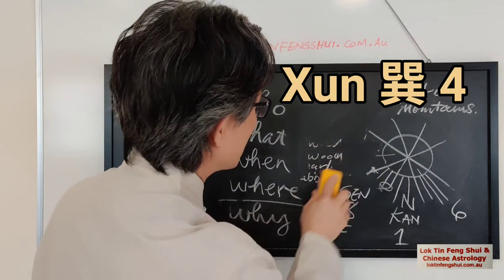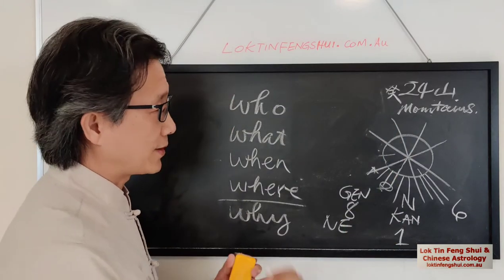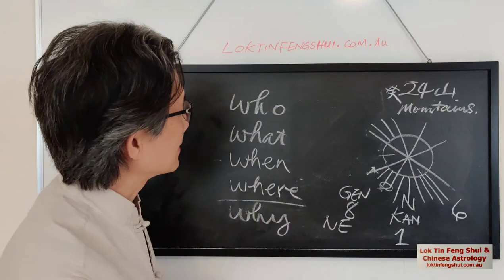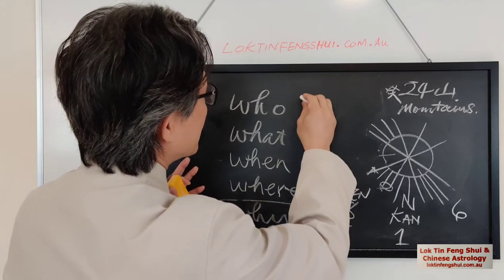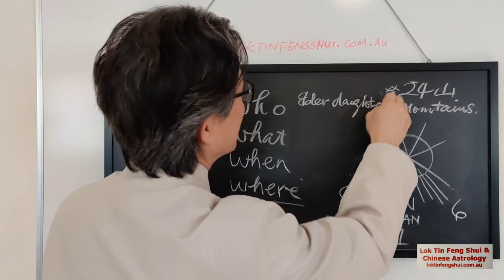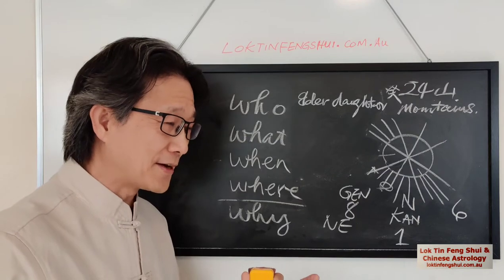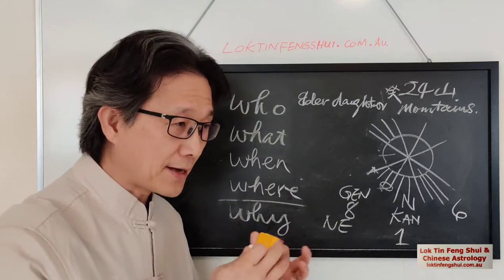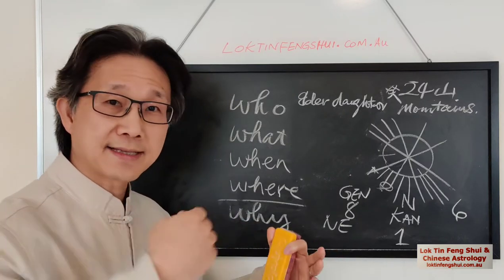So for the xunhua here, when we refer to the xunhua, we look at the whole sector here. But in the xunhua, there's also a division into the three mountains. So who is the xunhua for? The xunhua is for the elder daughter. So how do you define an elder daughter? Of course, if in a family you have two daughters, the elder one is the elder daughter. But after the elder daughter moves out, marriage, move out, then the second daughter becomes the elder daughter.